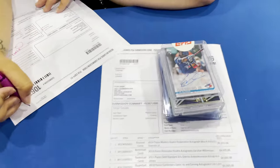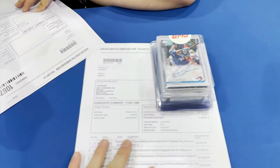Bye-bye cards. Hopefully you come back with nice grades.